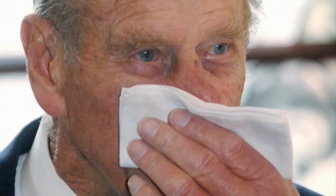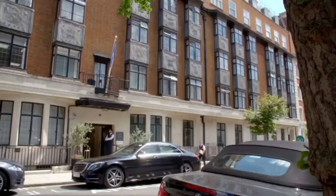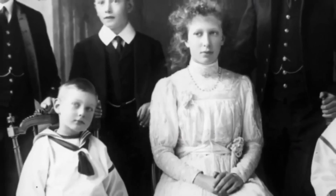Coming up, we reveal the secrets of the Royal Hospital. "It's like a posh hotel, really, with kind of operating theatres." And the family medical secrets they kept hidden. "His brother, the future Edward VIII, said, 'Who's more of an animal than anything else? He's the royal family's dirty little secret.'"